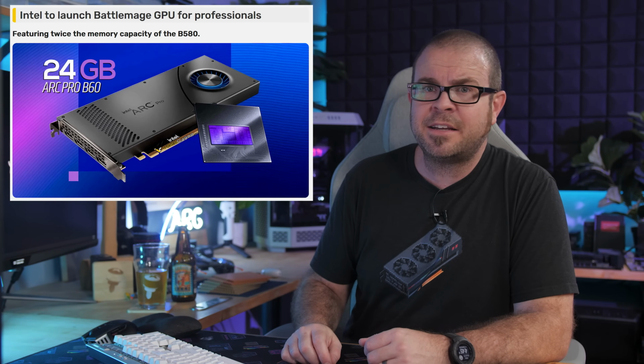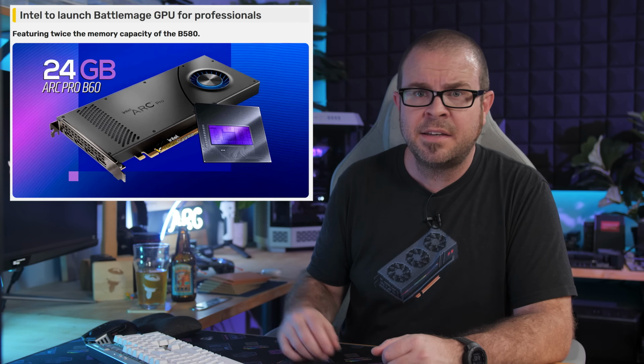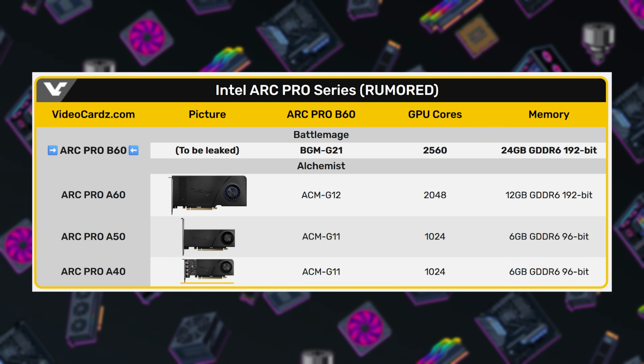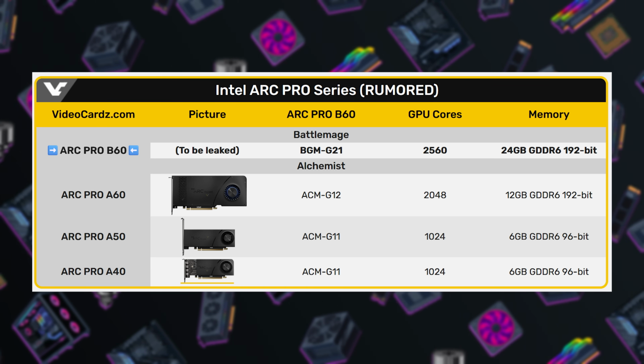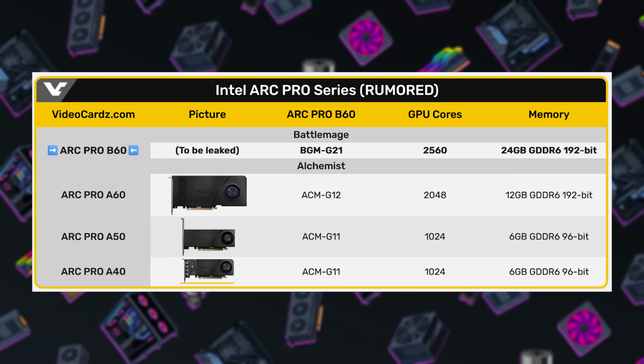Intel confirmed that there'll be new Arc Pro Battlemage GPU series revealed at Computex, including a 24 GB Arc Pro B60, but they'll use the same BMG G21 chips as the B580. So other than in games where 12 GB of VRAM is a limitation, the Pro model will likely perform the same as the regular Arc B580.